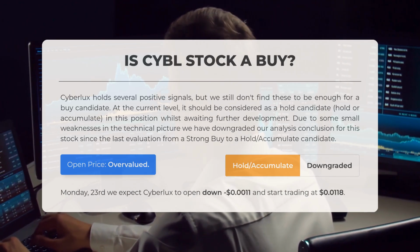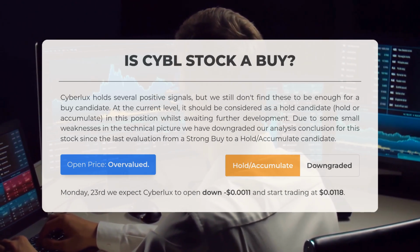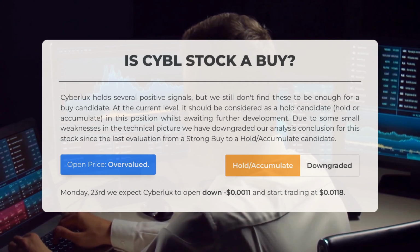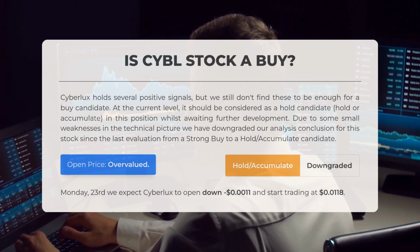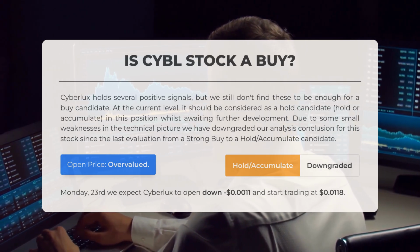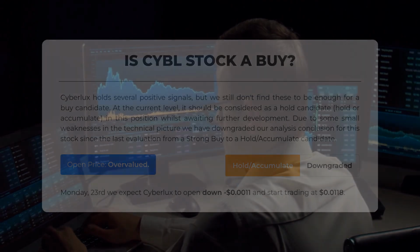After reviewing the volatility and movements from the most recent trading day, our systems indicate that the current price appears to be overvalued. For trading on Monday, the 23rd of June, we anticipate that Cyberlux will open lower by 1,100th of a dollar, starting at 1,180 thousandths of a dollar.